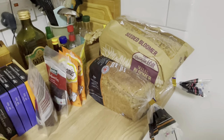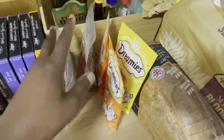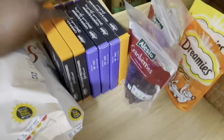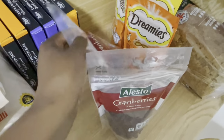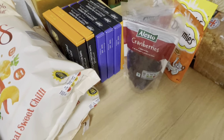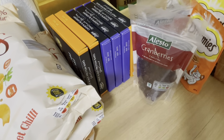With the bread, we buy bread every week, so that is more than enough to last us a week. These are my cat treats, but everyone also likes treats. These are breakfast bars and protein bars. My daughter uses them, and I use them for work and all that kind of stuff. These are good snacks, having cranberries, because cranberries are good to help with preventing urinary tract infections. So it is good to snack on cranberries, and I tend to put mine in breakfast, and I usually eat them with yogurt.